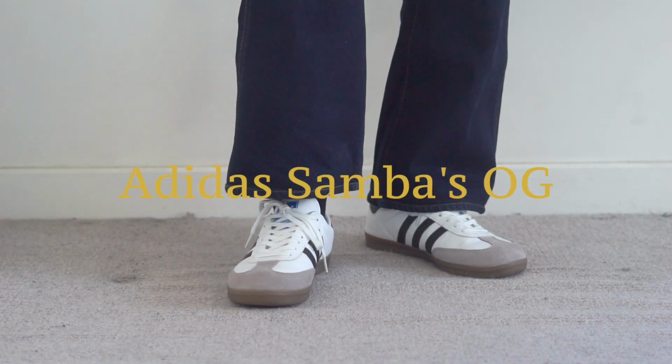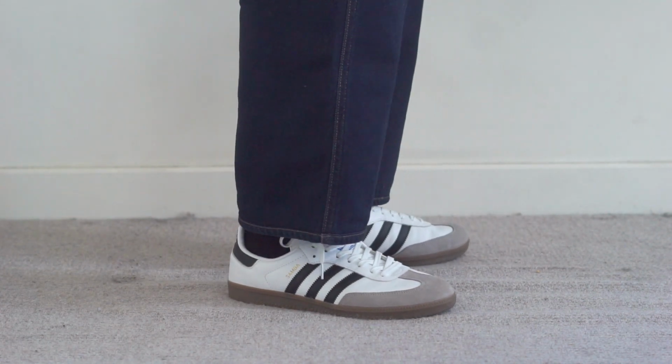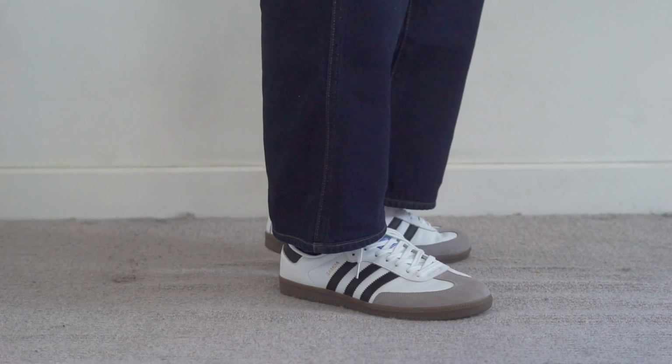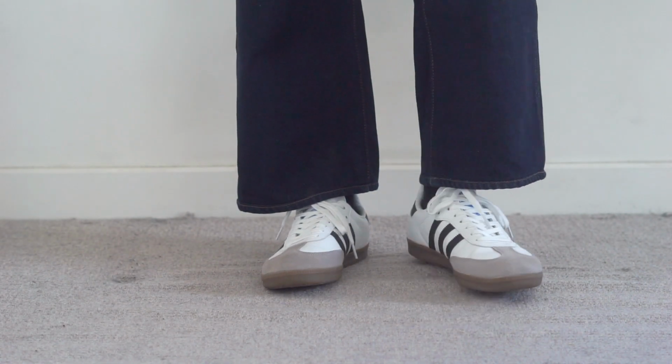So I did have a pair of vegan Sambas, but I just really hated the stiffness of them, so I sold them on Vinted, and then I used the money to purchase the OG Sambas, which I got for £65 on eBay. They were brand new with tags. Picked them up in a size 9.5.